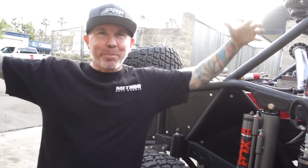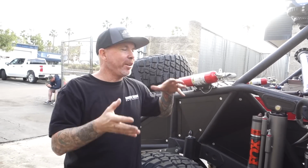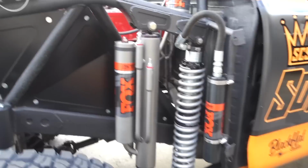Here's great advice. If you're building a truck, build it with in mind that you might get the biggest, baddest shocks there are. If you can only afford 2.5s, cool, but build it so later on, when you get more money down the road, you can throw the big shocks on. He did it right. I can put the big shocks on this truck. See, guys? Think of that.